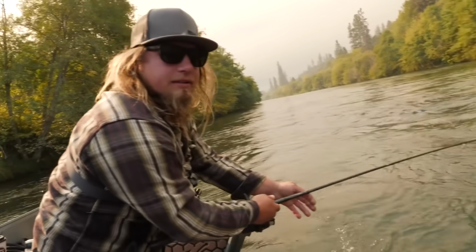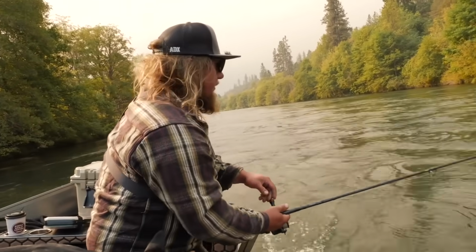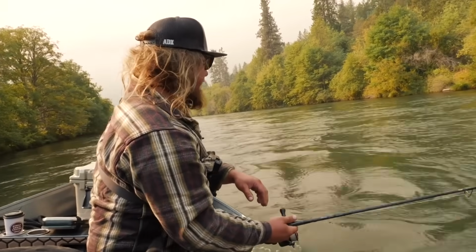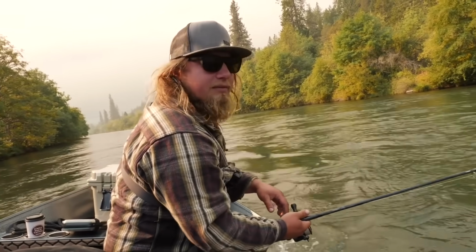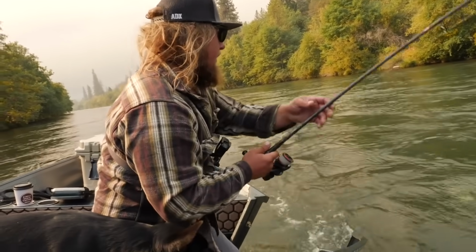So the reason I'm doing this, you guys, the reason I'm trying to let it go like this is because, once again, this is really pretty wild steelhead. And we try not to put them in the net. That's why we have our addicted landing nets, but we don't have one here today.